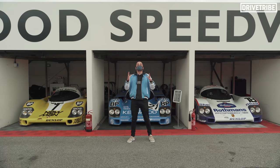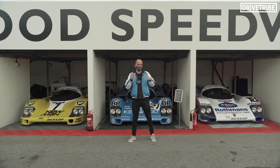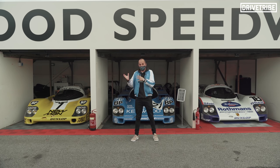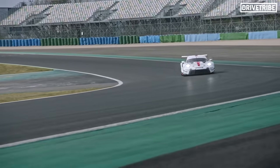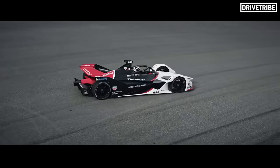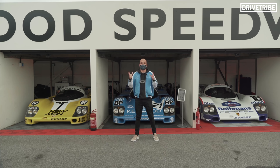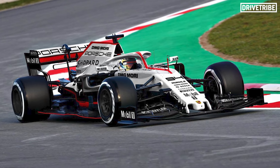You see, Porsche has a vast history in endurance racing, but things have been tightening up in recent years. They no longer have an LMP1 program, which means at Le Mans, they only enter the GTE class. And that's all because they're now knee-deep in Formula E. But what if I was to tell you that just a few years ago, Porsche were on the verge of joining Formula One as an engine supplier?